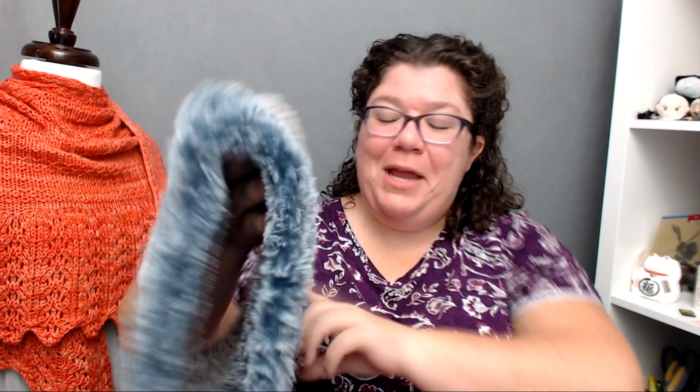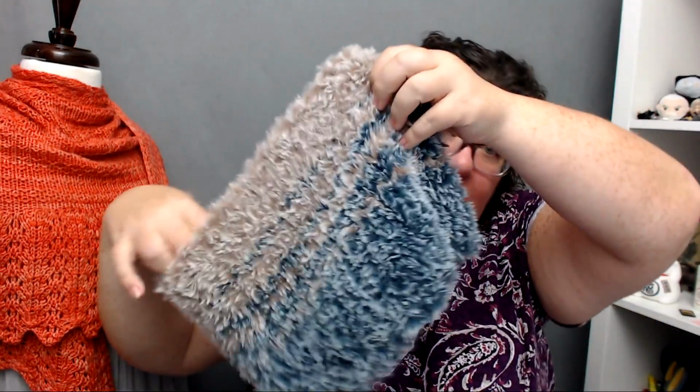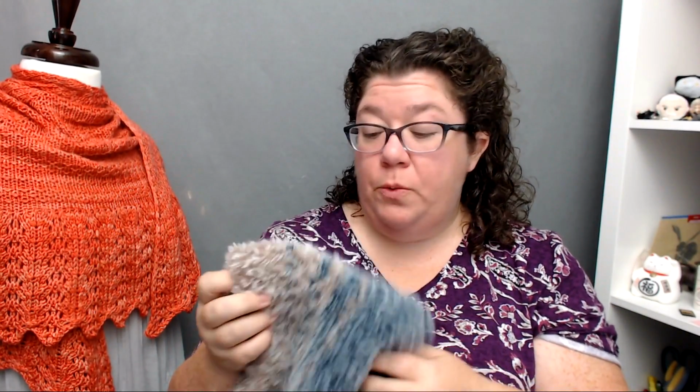And so here we've got my cowl. It takes 2 colors, and obviously I had this much left of the second color. If you want to make it taller, you can keep going, but I liked how this came out. I had it at home, and I was swatching with it just to learn what it liked. And I made a nice swatch in the round, and I was like, I'm not blocking this.